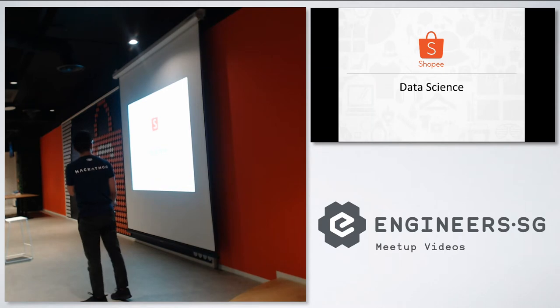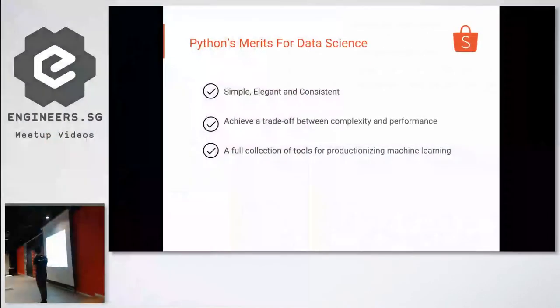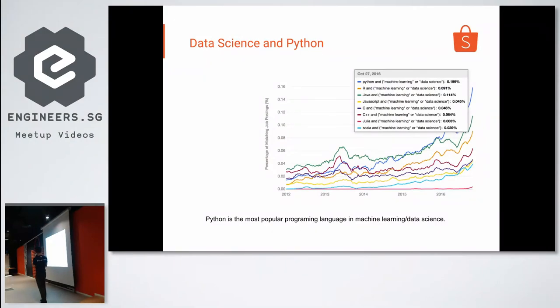Okay, so let's start with this figure. This figure is actually from the Indeed website. The Indeed website is a job posting website. The line represents the percentage of matching job postings given the query. The query consists of the Python programming language and machine learning and data science. So if the number is high, it means the demand is higher.